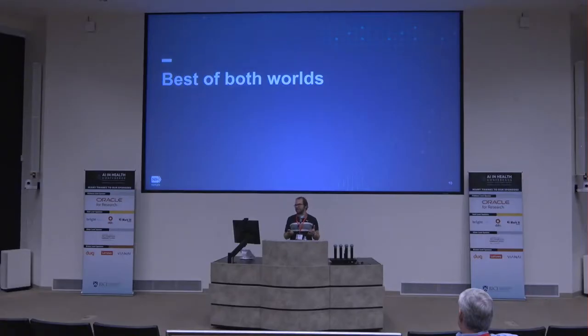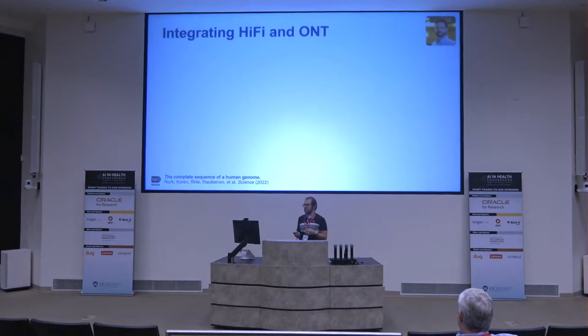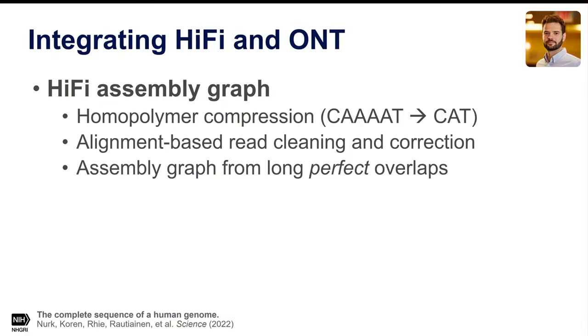So we combine this data to get the best of both worlds. The way we integrate this is we start with the HiFi data first because it's the high accuracy one. We do a couple of tricks to clean up the data even more and get it even more accurate.